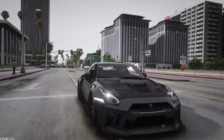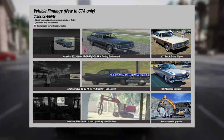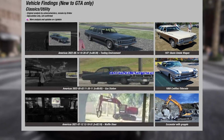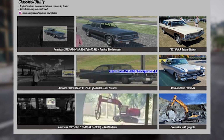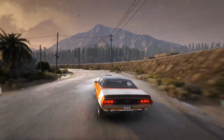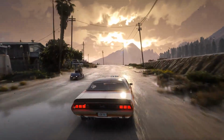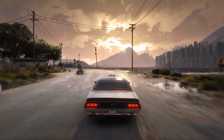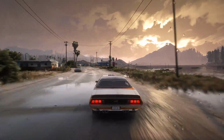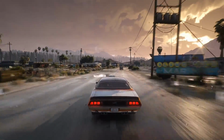And then finally, we actually have an excavator with a grapple attachment on the end. This was seen in the early alpha footage, so some people are speculating that we might be able to ride around in excavators and different construction vehicles as well on the main road, which I think would be hilarious. I could just imagine loading into a GTA 6 online lobby and having someone pick up my car with one of these things and just crush it like it's in the graveyard. I think it's hilarious. And yeah, as of right now, those are the 8 confirmed vehicles.